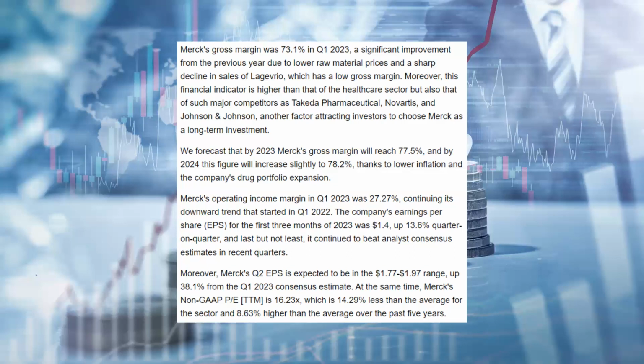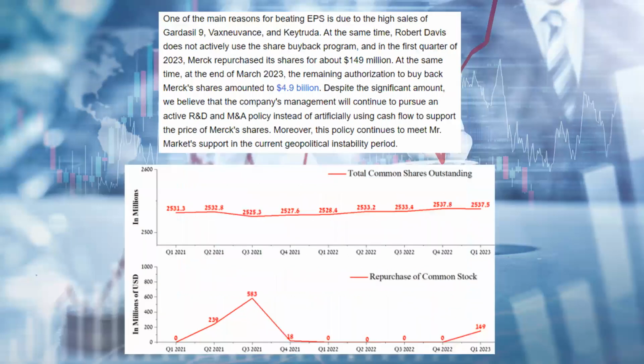Moreover, Merck's Q2 EPS is expected to be in the $1.77 to $1.97 range, up 38.1% from the Q1 2023 consensus estimate. At the same time, Merck's non-GAAP PE trailing 12 months is 16.23 times, which is 14.29% less than the average for the sector and 8.63% higher than the average over the past 5 years.